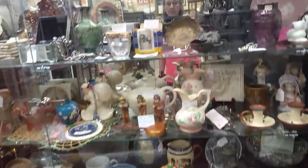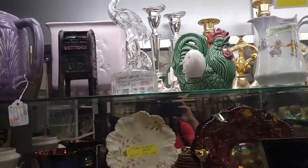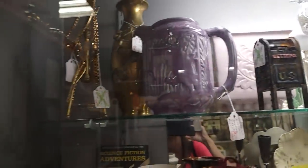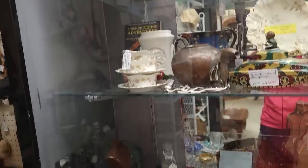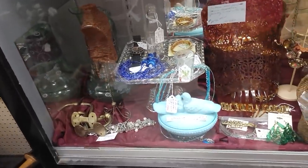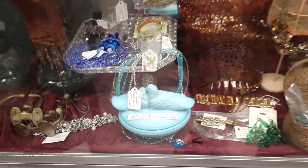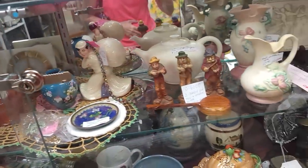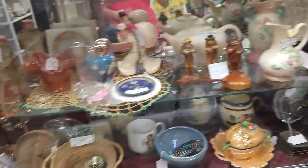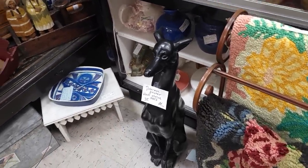Let's see. Let's look over here. In this case, look at that chicken salt and peppers. That's pretty awesome. Purple. Ooh. I don't think purple was a very common color like it is now. So things in purple are quite rare. Oh, look at the Westmoreland lovebirds for $29.50. Seems like a good price. Nice things. Look at that Doberman Pinscher statue for only $35. Wow.